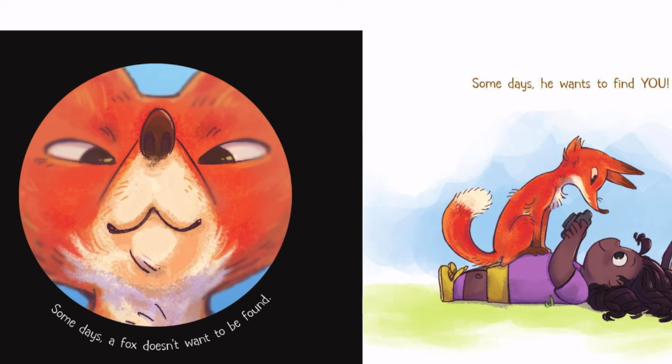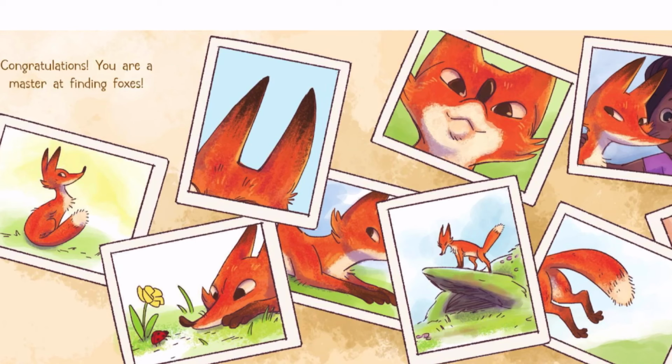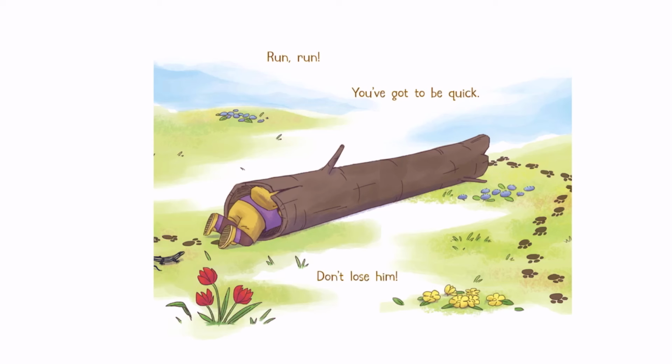Some days, a fox doesn't want to be found. Some days, he wants to find you. Congratulations! You are a master at finding foxes. Run! Run! You've got to be quick. Don't lose him!